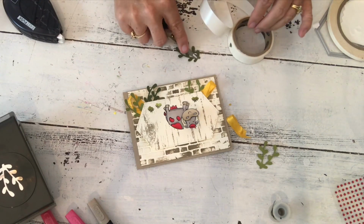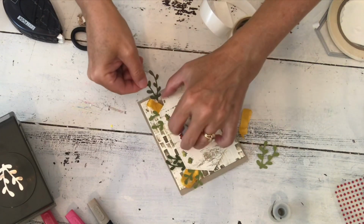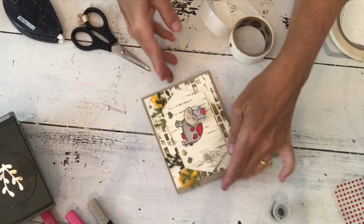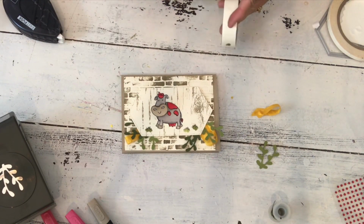So I'm doing the even number because then when you're left with the 2 odd, the one left of the ribbon and one left of the leaf, you can kind of see where you need your odd to go because the odd kind of draws your attention away. And every card's going to look a little different. So I think I might want something to go up there.